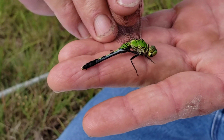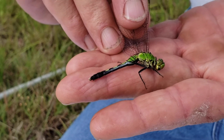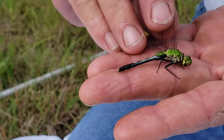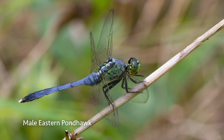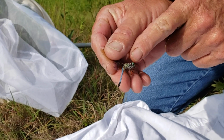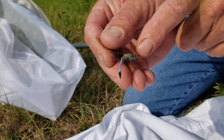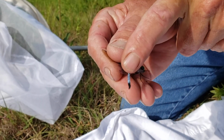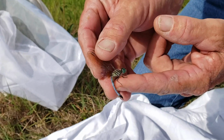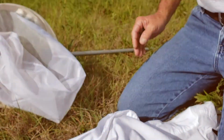Like I say, this is a female Eastern Pondhawk. You can tell that because she's green and because of her ovipositor at the end of her abdomen. The males start out green and then turn blue. And once again, what makes an insect, we've got a head, a thorax, and that's where the legs attach, and then the abdomen. And this is a little male blue dasher.